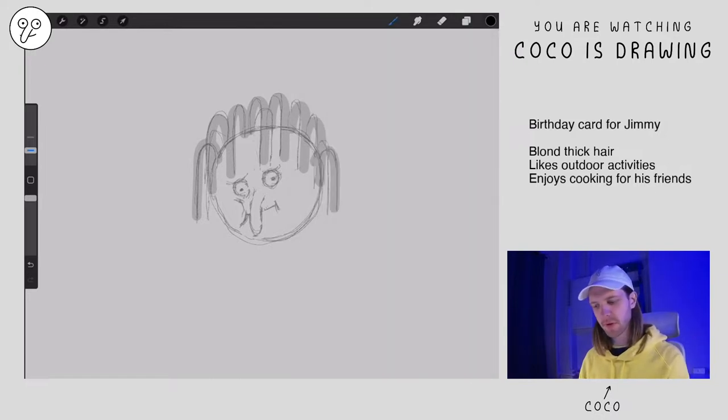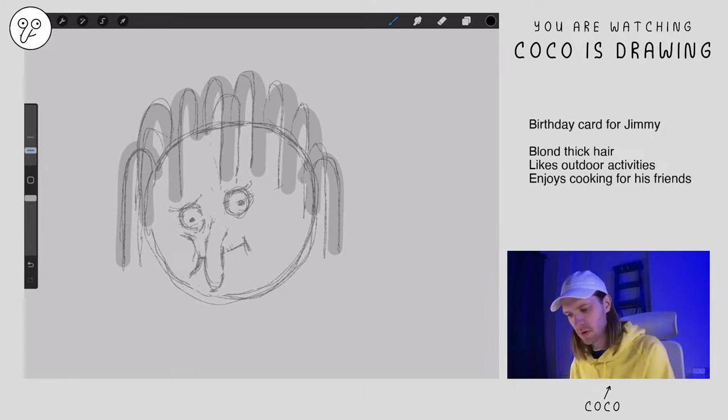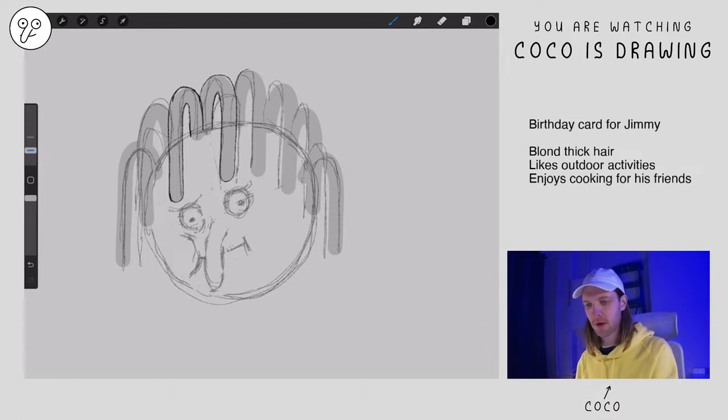So let's go back here and I will just trace these thick hairs like so, just to get it in there. It's really thick hair, but I mean, why not?